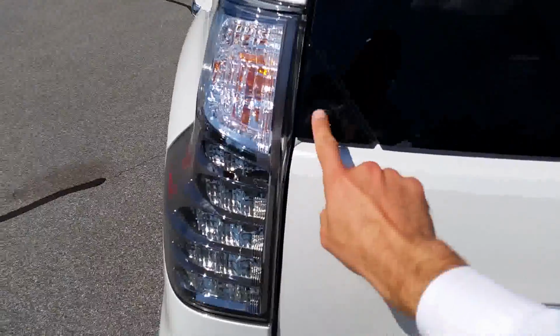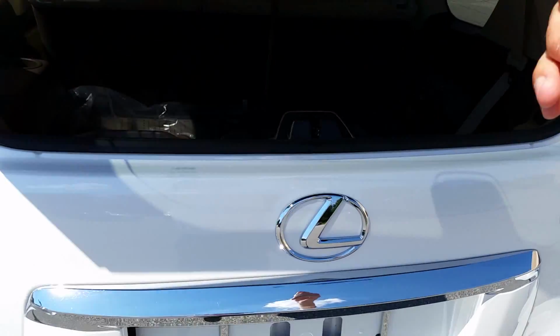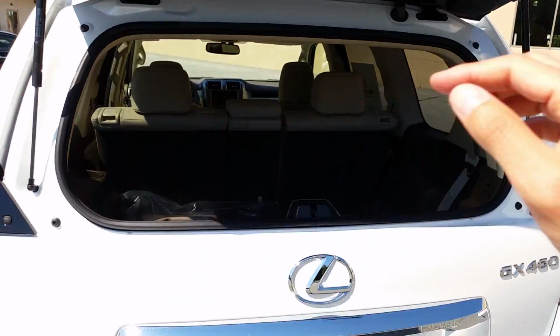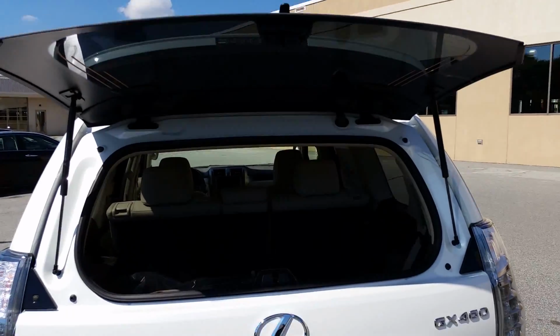There's a little button on the back glass, and when you press that you can access the back window here. It makes it easy to access the back without having to open that big door.